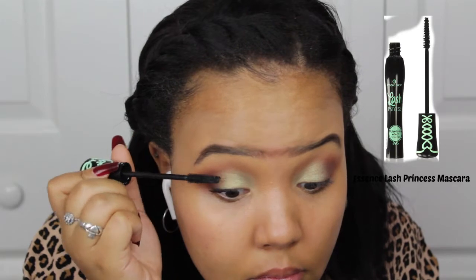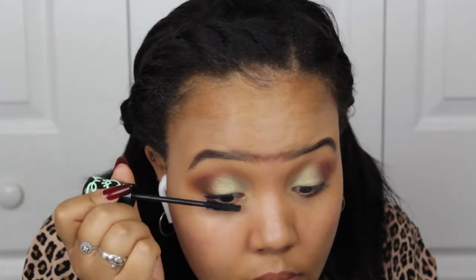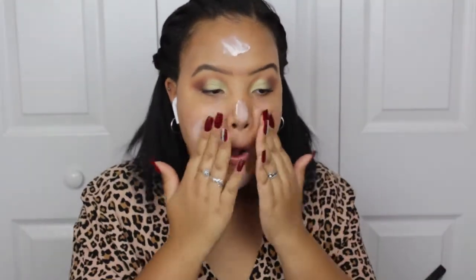Here I'm going in with the Essence Lash Princess mascara. This isn't actually my favorite, but Essence mascaras in general are literally just so good. I have been using them literally all year.